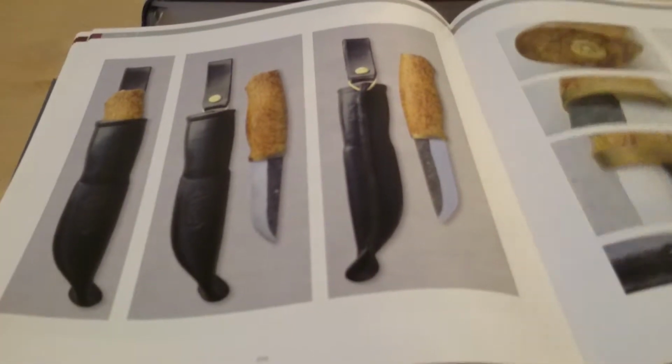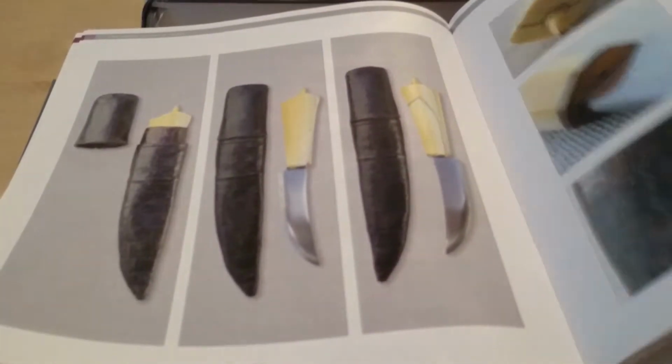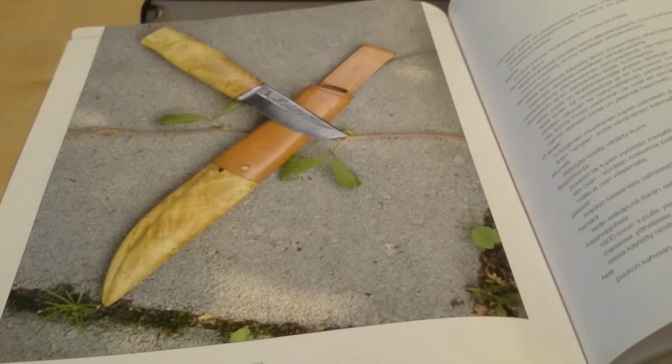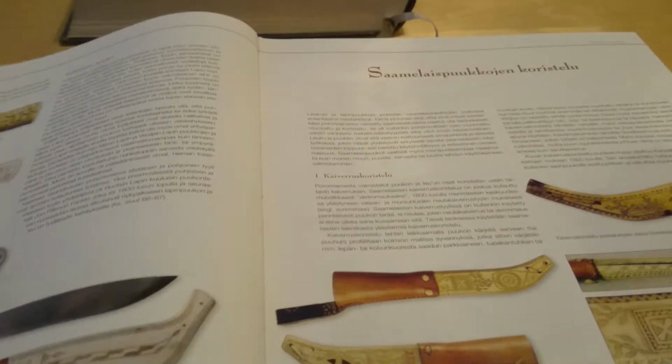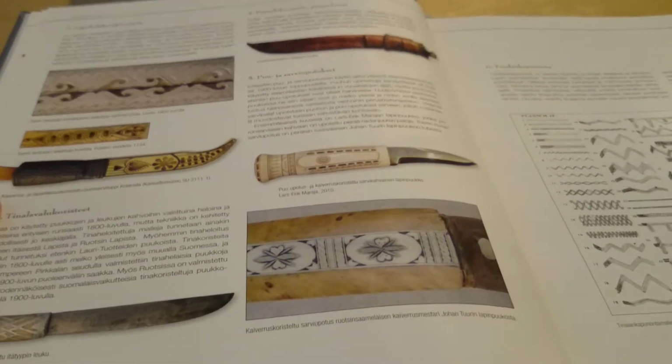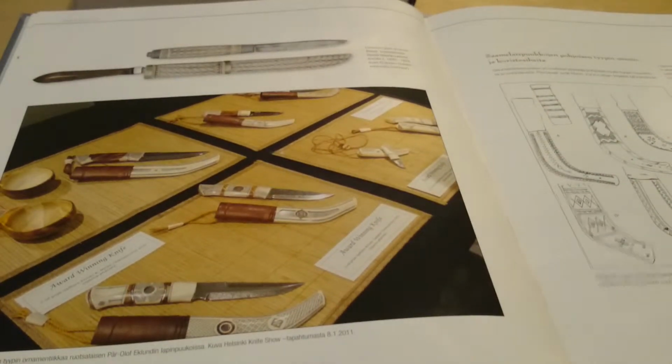It's an amazing book made by Antti Ruusuvuori. He's some sort of knife club associate. There were two parts of this book. This is the second. Somehow it doesn't continue from the first. This is Sami knives with antlers, deer antlers.